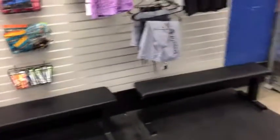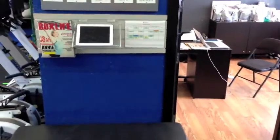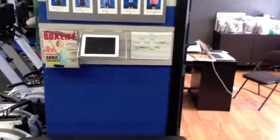Below that, you'll see our bench press benches. There's another one over here. We store those over here because it's a pretty convenient place to store them, but it's also a nice place for our members to hang out and sit before or after class and just chat and hang out.